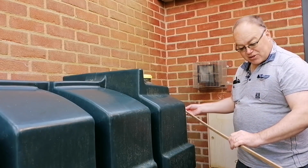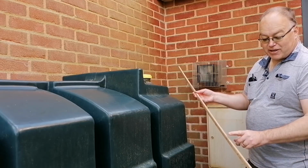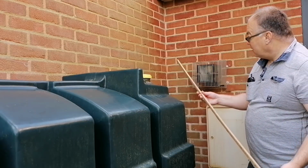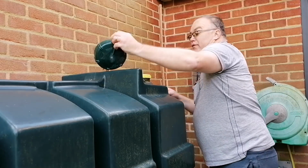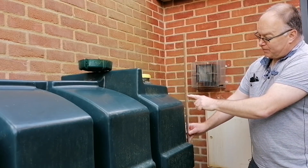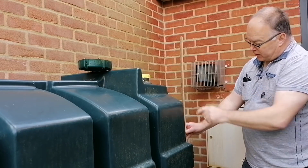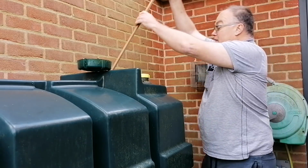So this is my measuring stick, so just a long straight stick. Well, sort of straight, it's a bit bent in the middle, but I've marked it at the various levels of fill. I know that we filled the tank up to full, 1200 litres, so that's up to here. That was filled there a year ago, and I know we're roughly down here somewhere, so let's have a look and see how much we do have.